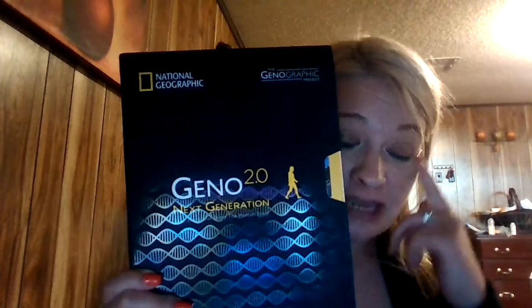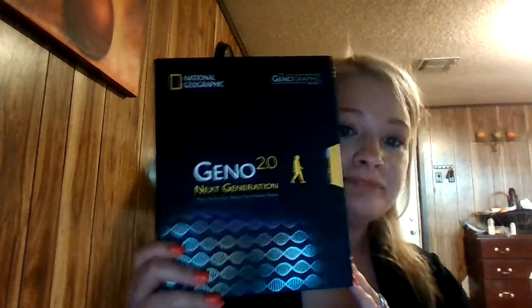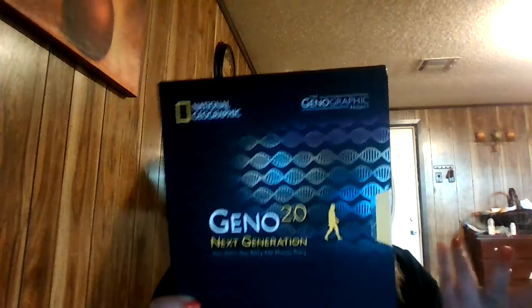This is my unveiling or unboxing of the National Geographic Geno 2.0 Next Generation DNA testing kit, basically testing your ancestry. So I got this in the mail today. I ordered it, I want to say Tuesday. Didn't get a confirmation letter that it had shipped until yesterday, but I got it in the mail today. Was not expecting it to be in the mail till Monday, according to tracking online. So, woo!